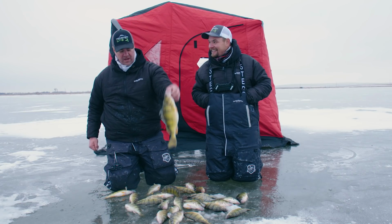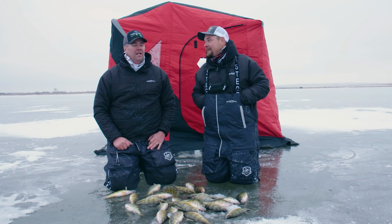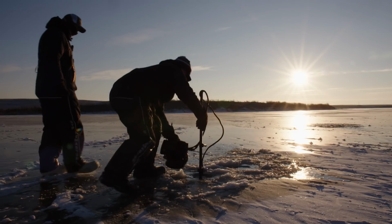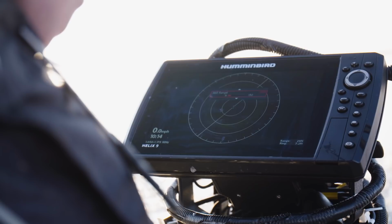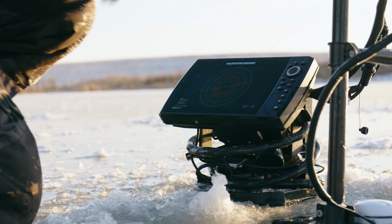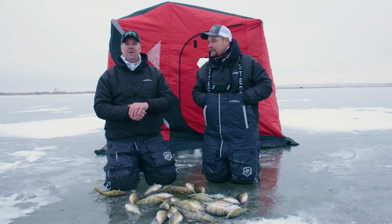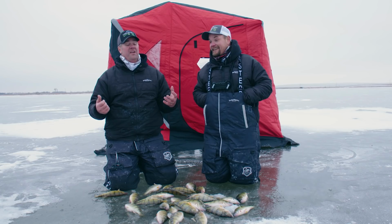That one's 14 and a half plus. I don't think we kept two limits, but we could have. Yeah, absolutely. The story today was Mega 360. We've been using it for crappies, fish that suspend, seeing just how amazing that 360 is as a tool for fish that are up off the bottom. We wanted to come target perch, fish we knew would be tight to the bottom, and see if that Mega 360 could pick them out. It did a great job. They stick out like a sore thumb.